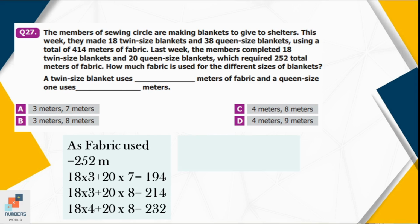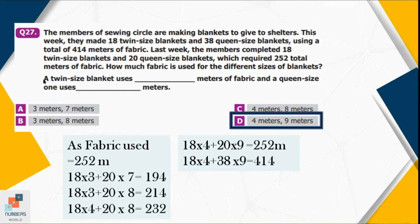Now let's check our last option. Here, if they use 4 meters to make 18 twin size blankets and 9 meters to make 20 queen size blankets, they use 252 meters of fabric, which is correct. And we can verify it by using the first part of the information given in the question, that if they used 4 meters to make 18 twin size blankets and 9 meters to make 38 queen size blankets, the total is equal to 414 meters, which is the exact total of fabric which they used before. So option D is the correct option here. A twin size blanket uses 4 meters of fabric and a queen size one uses 9 meters.